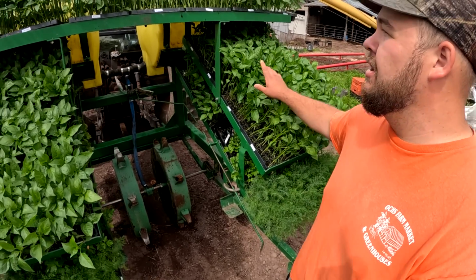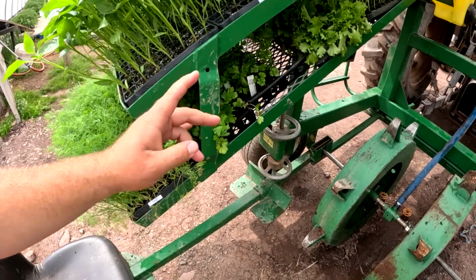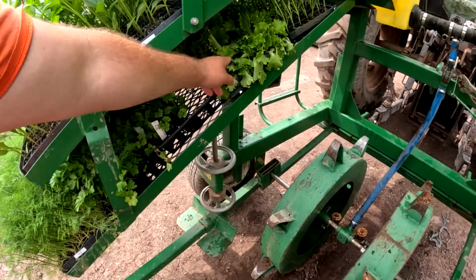Right now on the planter, we have a whole mess of hot cherry peppers. And we've also got some odds and ends. So we've got a few different types of parsley. We've got some dill on here. And we've also got some lettuce.